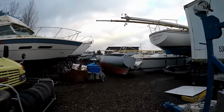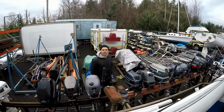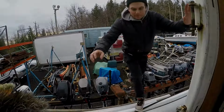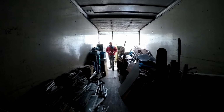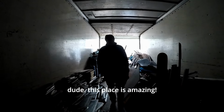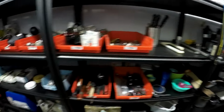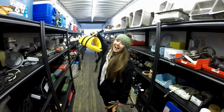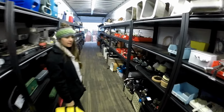Boats everywhere. It's kind of sad. Christoph found bilge pump handles already. Did you go into this one container where everything is sorted? Here we go. Dude, this place is amazing. Never seen so much scrap in one place. Wow, so many parts. And what did Stephanie find? A kitty life jacket. Oh, of course you find a kitty life jacket. Yep. Always thinking about my little kitties.